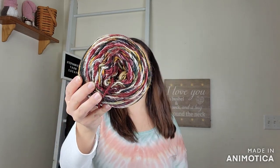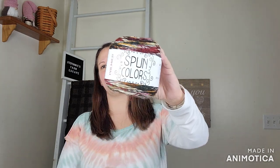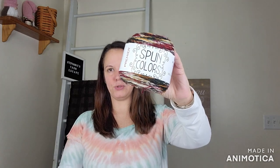And let's see what I got, because I don't even remember. I think it's Spun Colors or something like that. Oh, yes, it is Spun Colors. This was enabled by Christy from Crochet Creations by Christy. She had showed some Spun Colors on her show, and she was telling me how great the yarn is. So, of course, I had to buy some. And I bought 2.